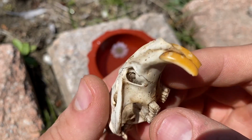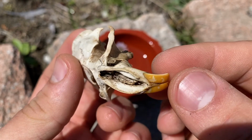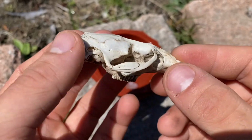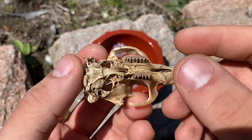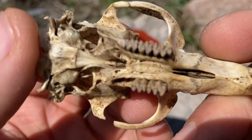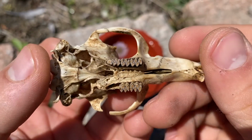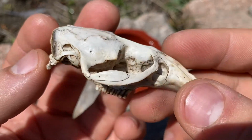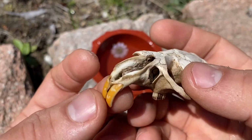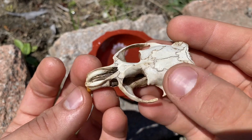These very yellow teeth that started to bleach away in the solution I had them in. It doesn't have its lower jaw, but it has all the cool stuff. Like, look at those teeth. Zigzaggy teeth. Sorry if this creeps anybody out, but I am so into it. Very cool. I think it's a rabbit or a hare. That's what Google seemed to think.